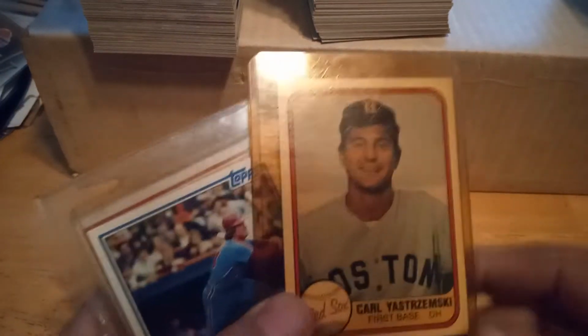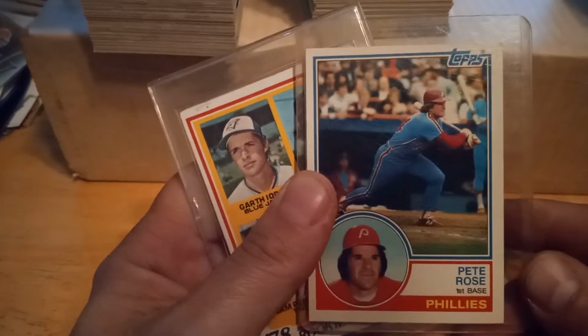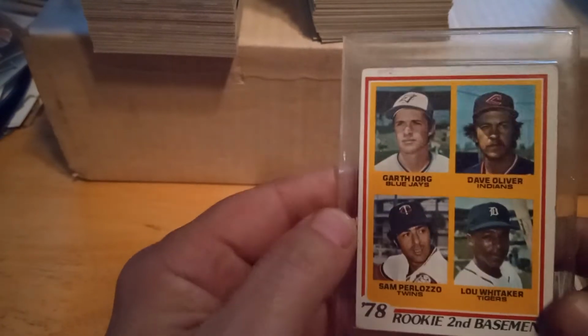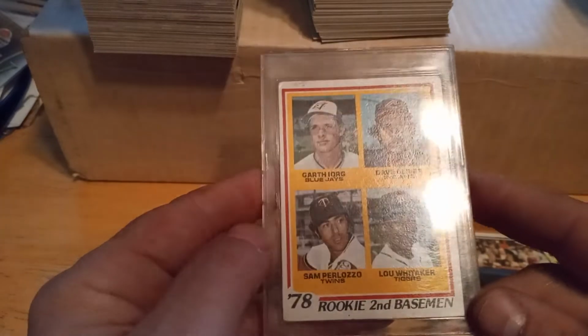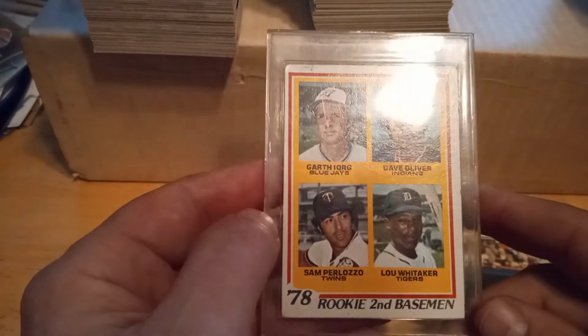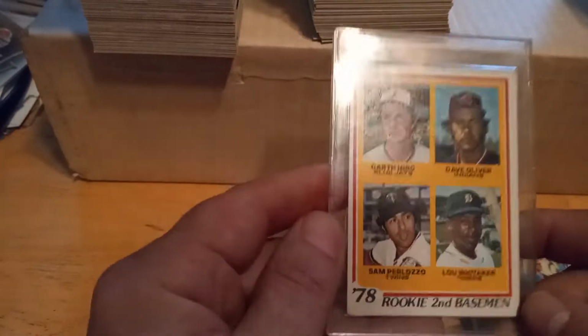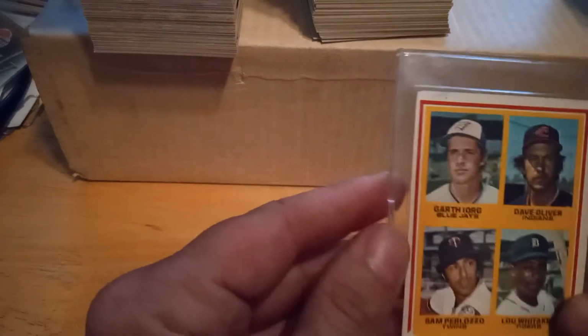A Carl Yastrzemski 81 Flair, a 83 Pete Rose. None of these are in overly spectacular condition. And then a Lou Whitaker rookie card. This one's in a little bit of rough shape. Some noticeable rounding on the corners and such. But a nice little card. I can put it on eBay and get $4 or $5 for it. So hopefully that'll help somebody build a set.